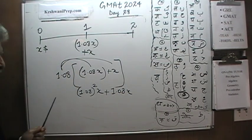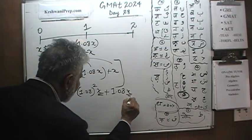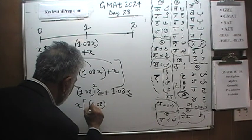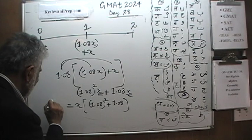Take out the x common. We could have done this actually in one step. Take out the x common. There's an x here, there's an x here. Take it out common. And we're left with 1.08 squared plus 1.08. And that is what they're calling W.